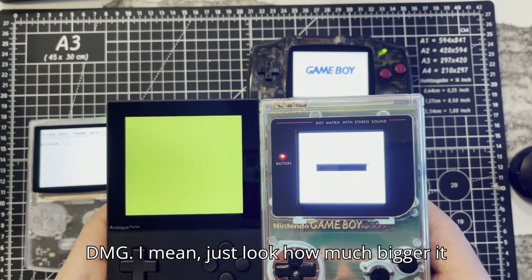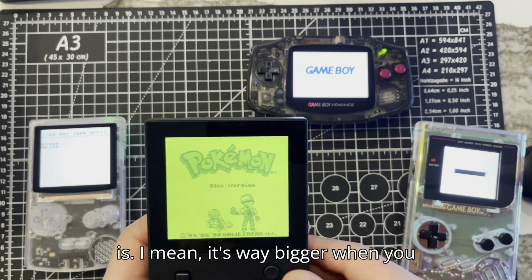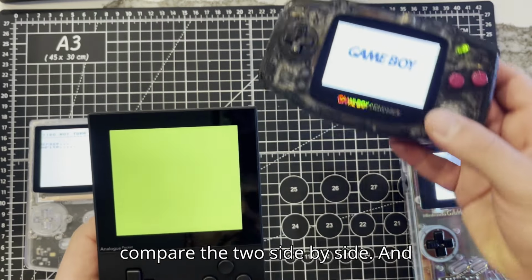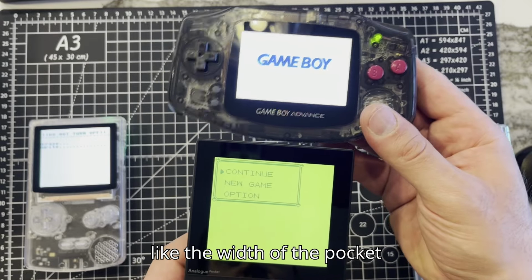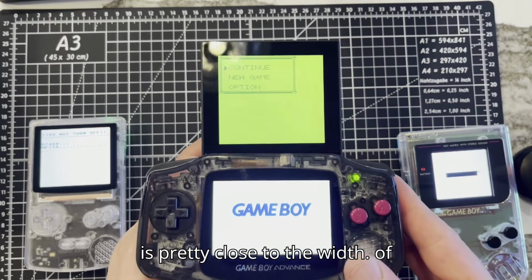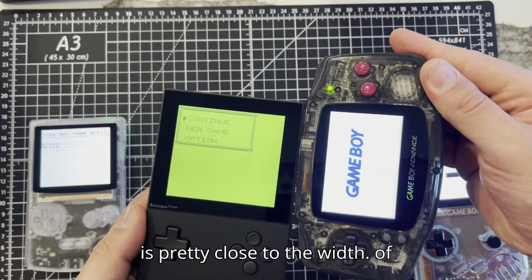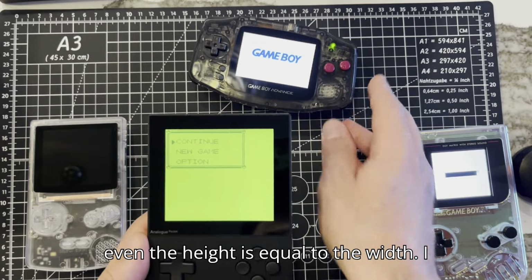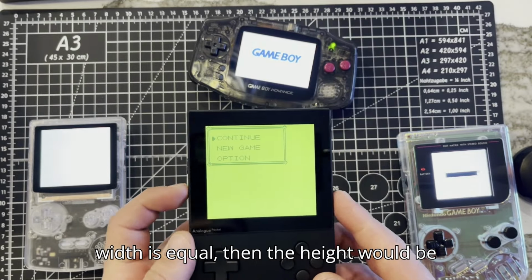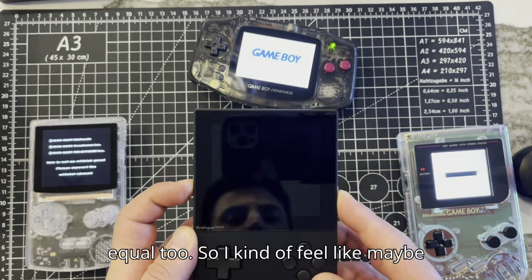And you can see I just did a quick size comparison to the Game Boy Color and the DMG. Just look how much bigger it is. It's way bigger when you compare the two side by side. What I was surprised to see is that the width of the Pocket is pretty close to the width of the Game Boy Advance, and even the height is equal to the width.